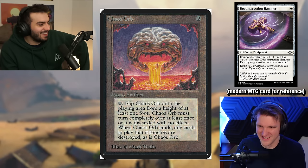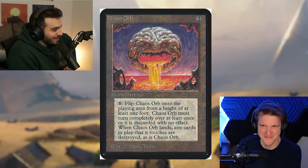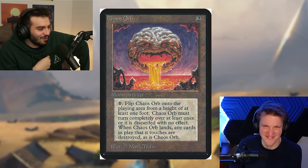All right. Chaos Orb. 2 neutral mana. This is another artifact. You pay 1 mana to flip Chaos Orb onto the playing area from a height of at least 1 foot. What? Continue. Chaos Orb must turn completely over at least once, or it's discarded with no effect. When Chaos Orb lands, any cards in play that it touches are destroyed.